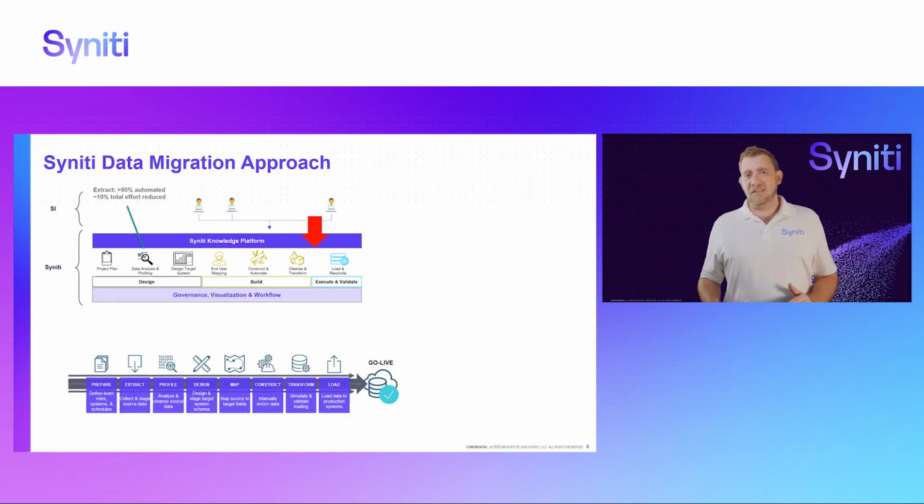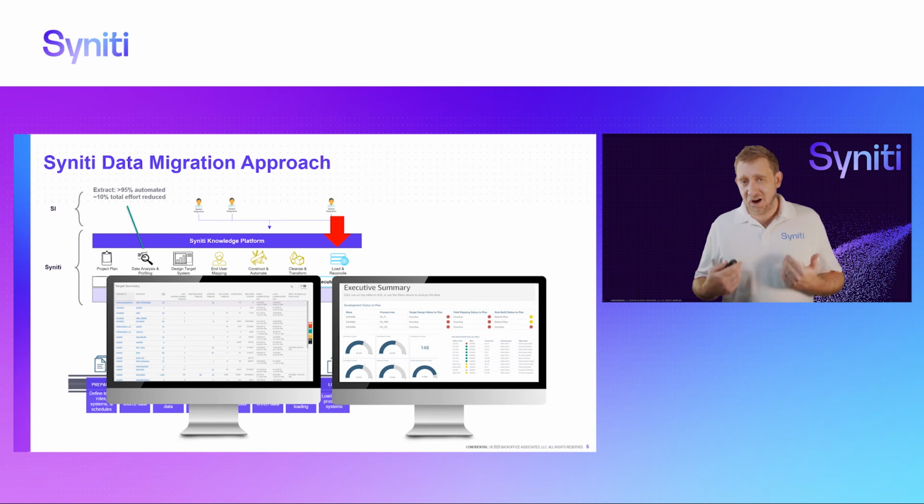Now you've got your data transformed, ready in the staging area, you've simulated what it looks like, you run your validation checks, and now you go off and load. Our loading mechanisms, we integrate with all the standard mechanisms. In the SAP world, this can be LSMWs, BDCs, BAPIs, whatever application layer migration methods available, we leverage that. We do not bypass that, we don't go directly into the database, and that is for the simple reason of keeping the integrity and making sure we migrate solid data.